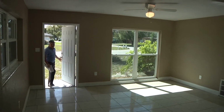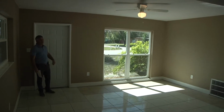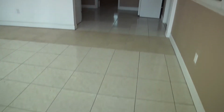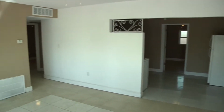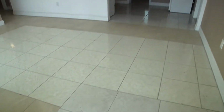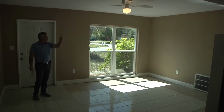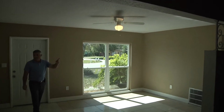All right, as we come into your property, into the living area through the front door here at 7101 Arbutus Drive here in Port Richey. As you can see, you got beautiful tile on the floor, updated windows on either side here. All of the outlets, 1, 2, 3, 4 outlets have all been updated. You got a switch over there that's been updated. Got a ceiling fan with a light fixture above.